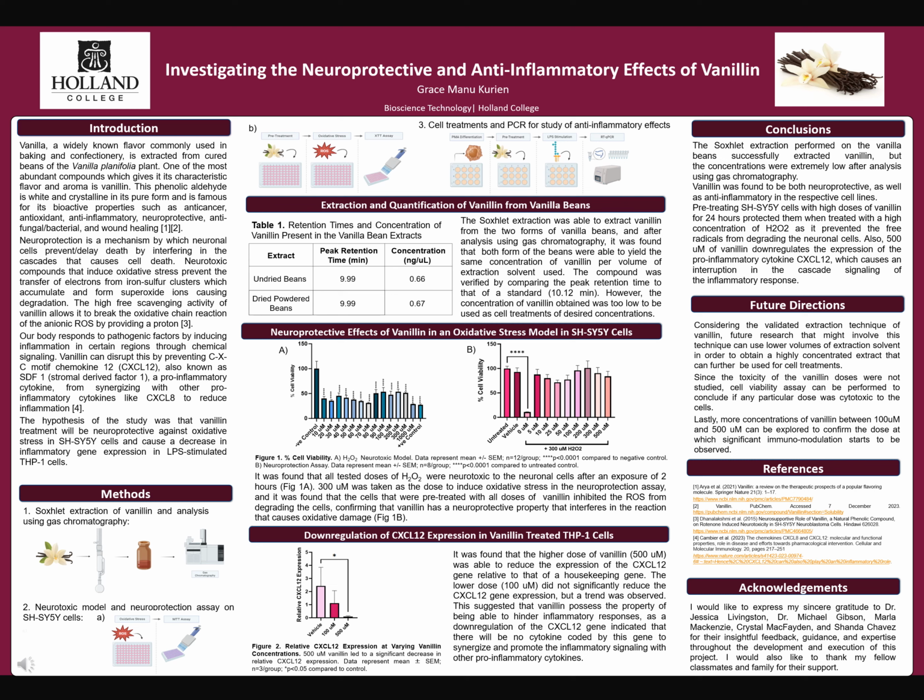There have been many studies that have shown that vanillin, a compound derived from vanilla beans, which has widely been used in flavoring agents, has both neuroprotective as well as anti-inflammatory effects on human cells, which is what was studied in this case. Firstly, Soxhlet extraction was performed to obtain vanillin from cured vanilla beans, and the extract was analyzed using gas chromatography to quantify the amount of vanillin present.